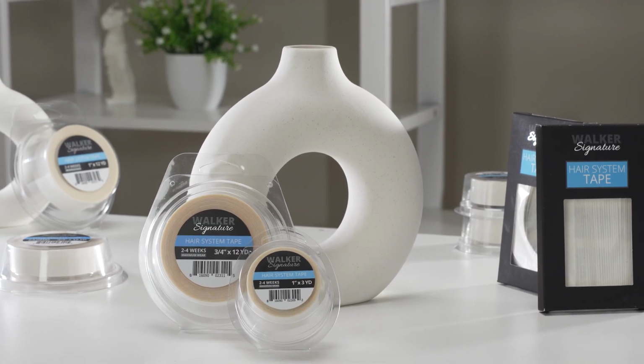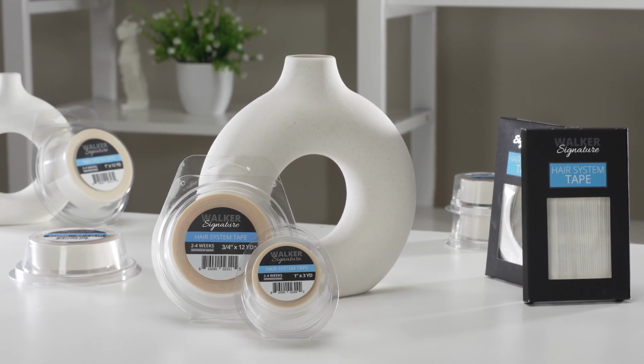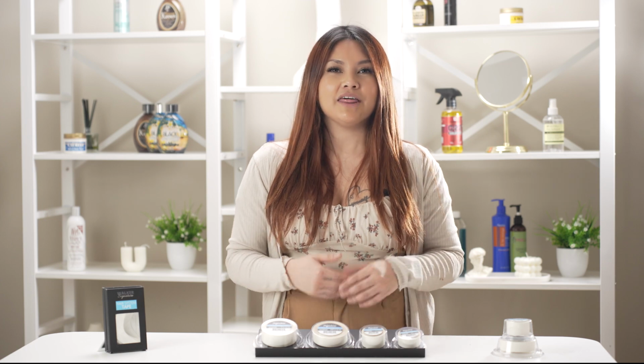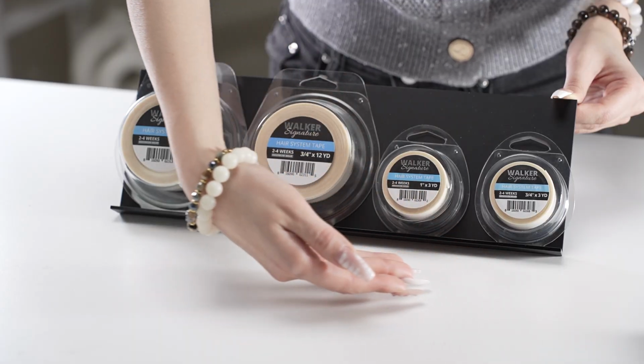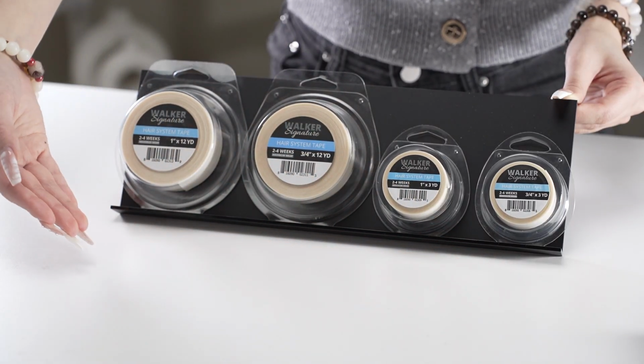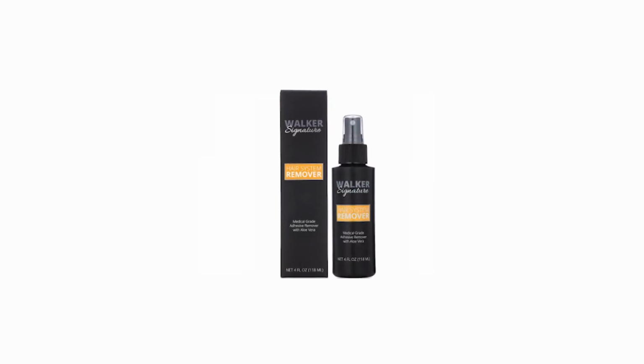We're excited to introduce the Walker Signature line, now available in our store. These next-level hair replacement products combine cutting-edge technology with Walker's trusted quality to deliver exceptional results. The lineup includes Signature Adhesive, Signature Tape, and Signature Remover.